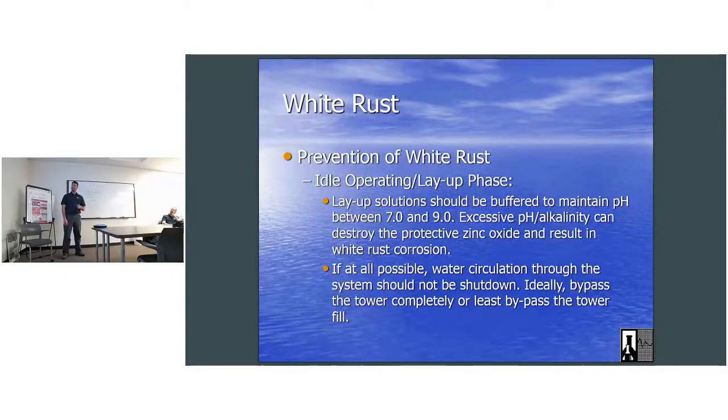A lot of what they talk about specifically is what we don't do in the Northwest, where water circulation shuts down during the winter and nothing happens. Now our water, again, is not nearly as hard as other parts of the country, but if there's just layup water like that that's never circulating, it's going to cycle up or have issues.